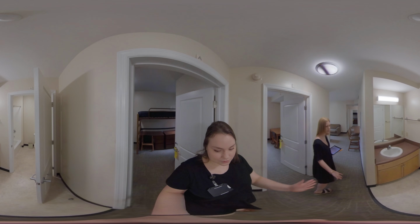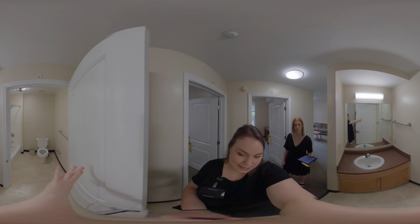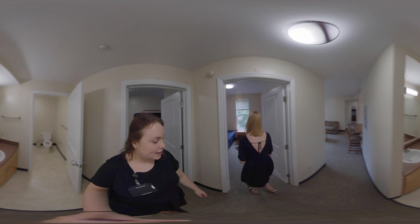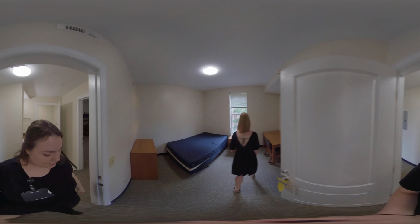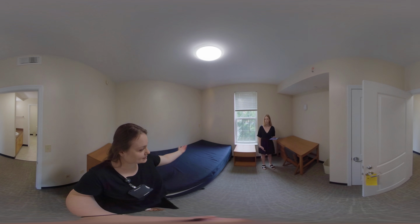So see, same thing, but sort of flipped. We've got the sink, the shower over there, toilet, towel rack, all of that stuff that you can use. And then our final room is the other single room. So yes, you can decorate it.